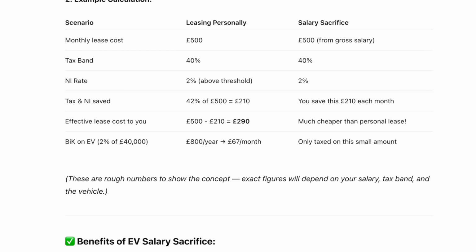So your monthly lease costs at the moment, and if you want to calculate this, you can put your exact costs into ChatGPT and it will tell you: monthly lease cost £500, salary sacrifice £500 from gross salary, tax band 40%, NI rate 2% above threshold, tax and national insurance saved 42% of £500, which is £210. You save £210 each month. So the effective lease cost, although it's 500 quid, is actually 290 quid.